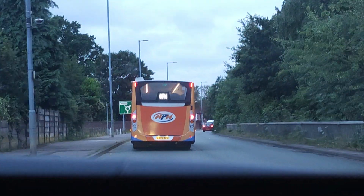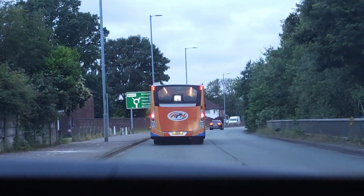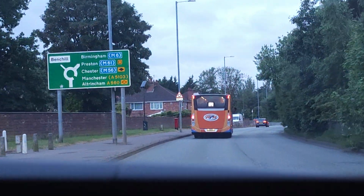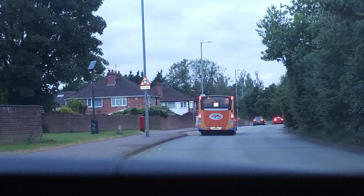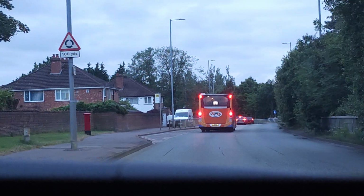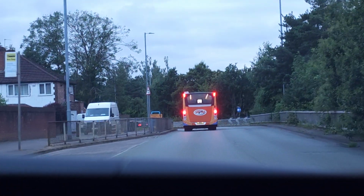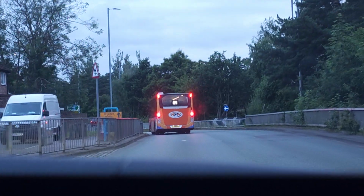After 300 yards, cross the roundabout, second exit. So if you see the sign, it's showing me Bench Hill is the first exit, everywhere else is second exit. Because this is a double lane and there's a sign telling me slow down, there's a roundabout coming up, it's best for you to lose your speed here.